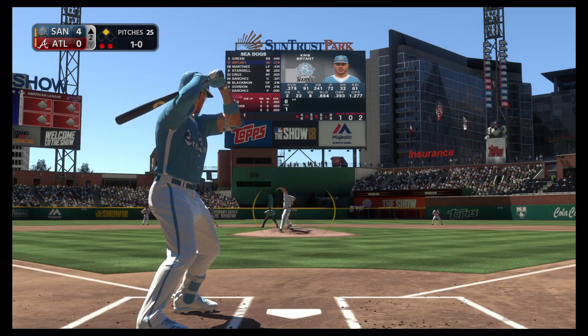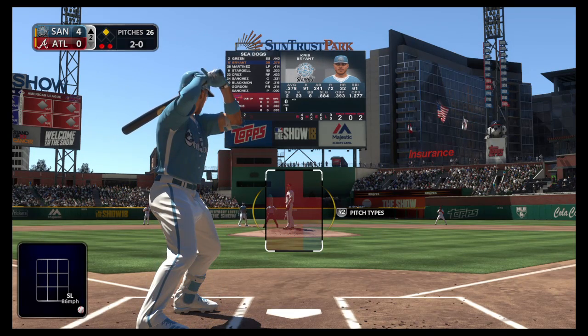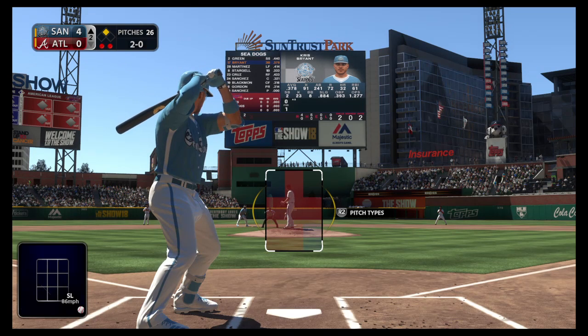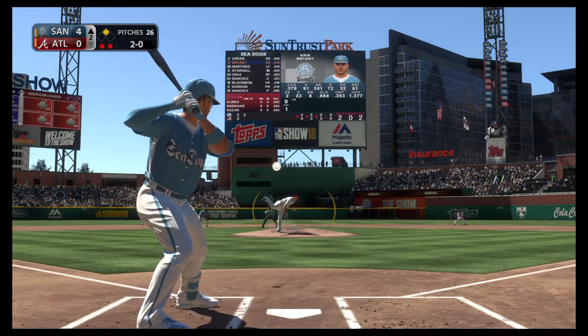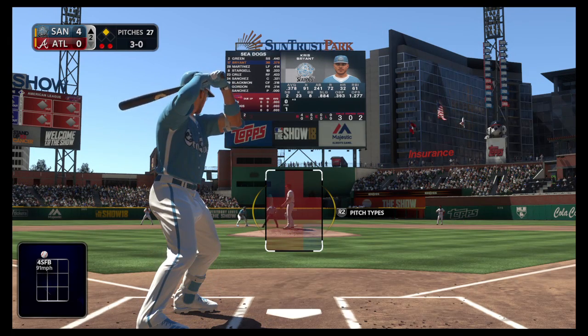The 1-0. Misses, ball 2. And this is why he's struggling right here. He's not able to pound the strike zone early in the count. These guys are finding themselves in serious count leverage situations, and good hitters aren't going to miss. 3-0 to him now.